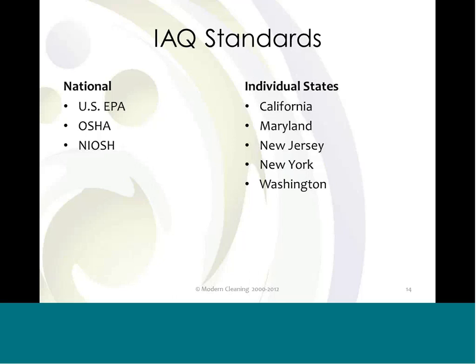OSHA is another government group that is very concerned with worker safety, and employers are required to follow the general duty clause of the OSHA Act, which requires them to provide workers with a safe workplace that does not have any known hazards that cause or are likely to cause death or serious injury, and more that is covering indoor air quality.